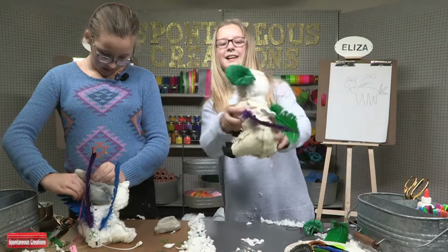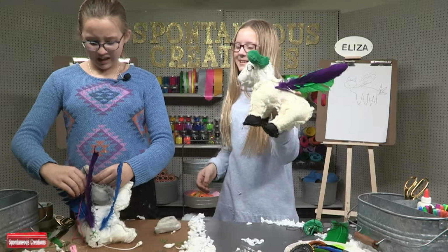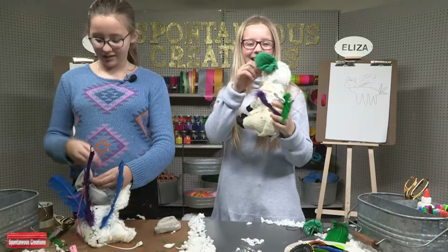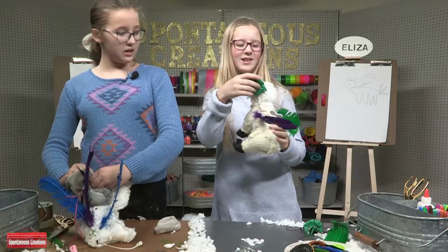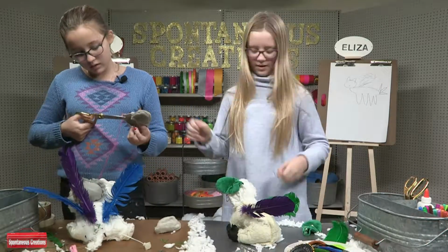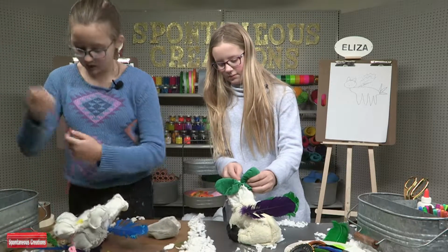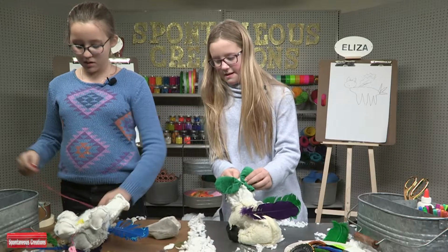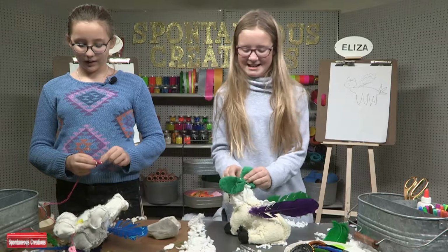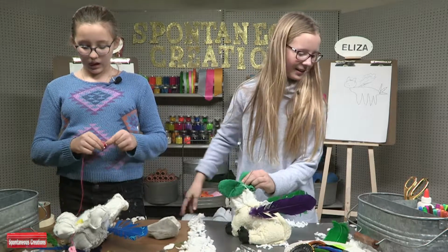One ear attached. Do you like it? Yes. What am I doing? Joy. Joy. Aww. A little spurt of yarn in its head. Instead, I think I'm gonna embroider something cute. Great. Like maybe a heart. I need a tail. Maybe I'll make a glitter glue tail.